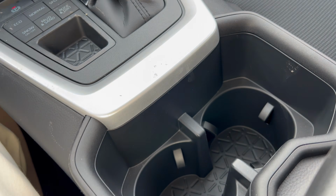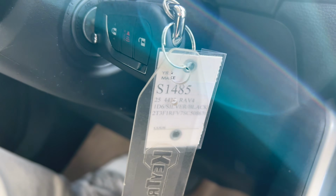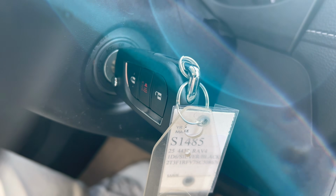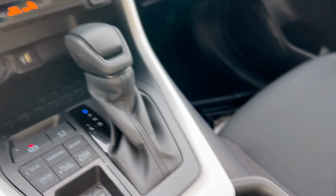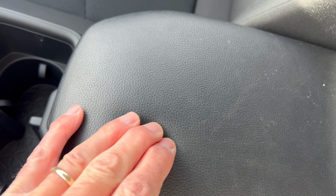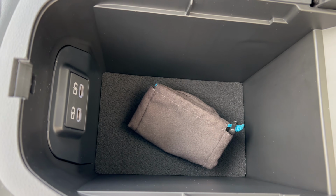Two cup holders. We don't have a key fob. We have a key that plugs into the ignition barrel. But as you can see on the key, you can do a lock, unlock, or panic button. And then as we swing back down, we do have a fairly firm center armrest. We open that up. Area for storage, 2 USB-Cs.